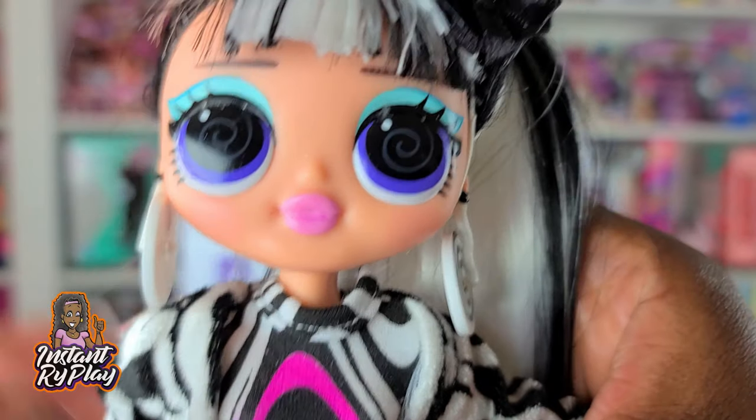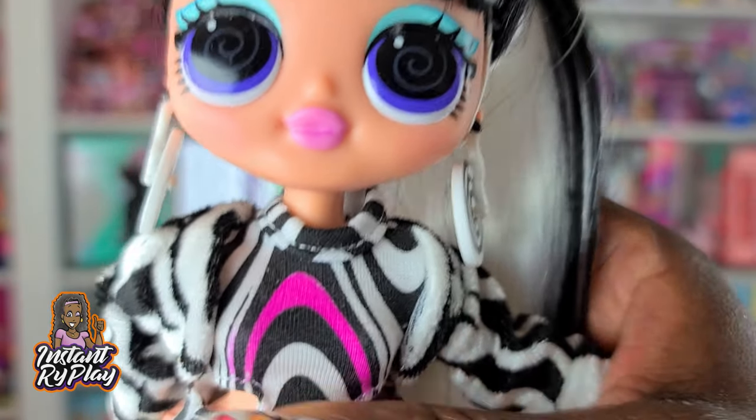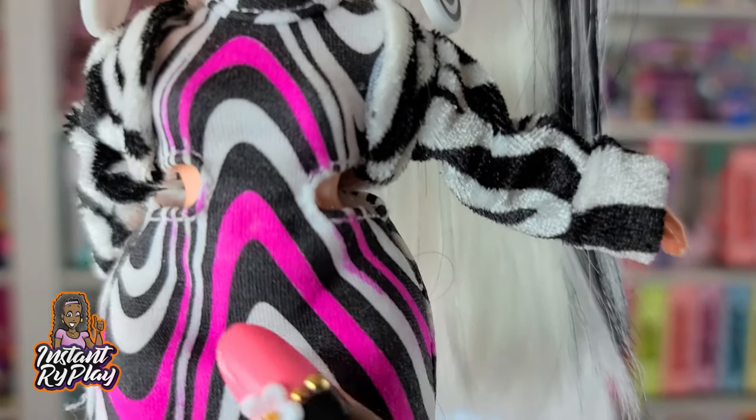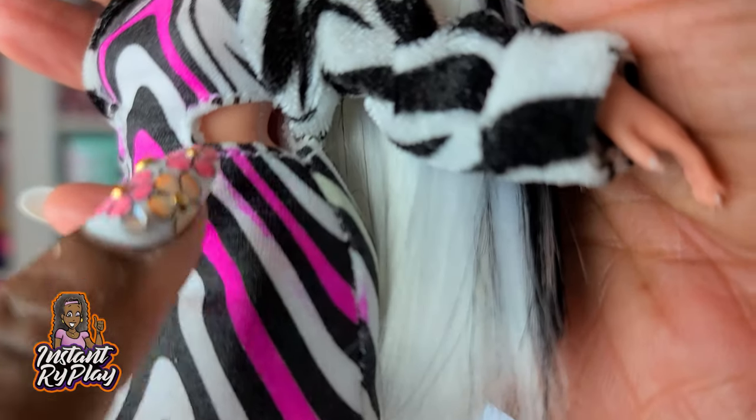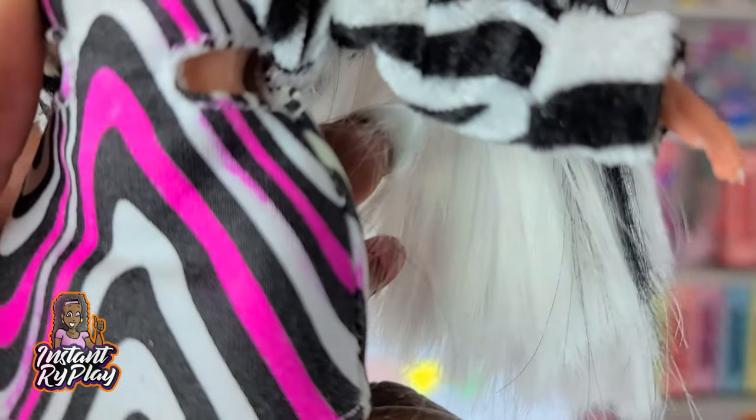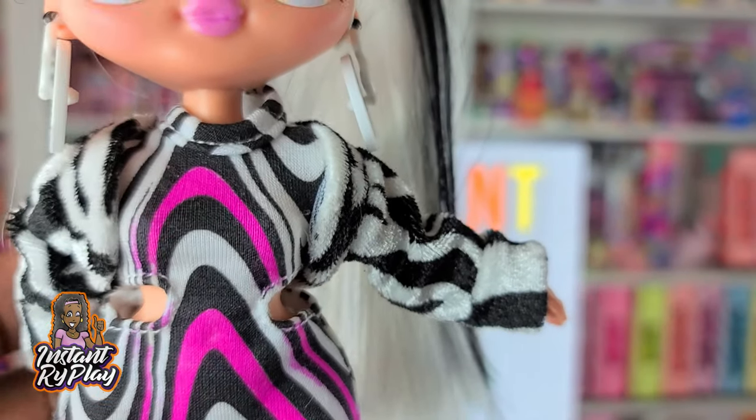And at first when I got her, I thought she was a little plain Jane. So I always like to do different things with her. I used some washable Crayola markers to color her dress. Please excuse where I went outside the lines, but I wanted you guys to see how easy you can do that if you want to do some coloring.